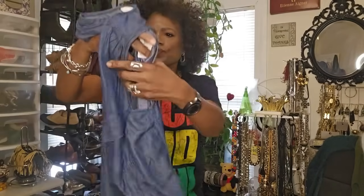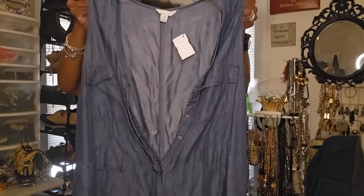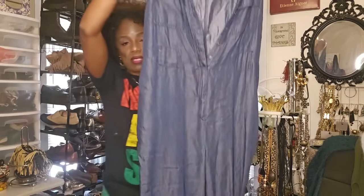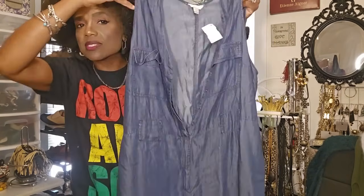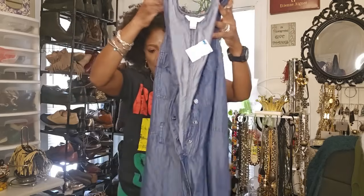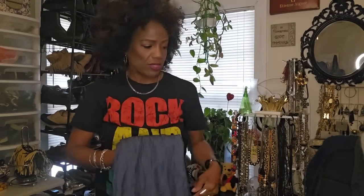So, you can wear this summertime, springtime, wintertime, season round. It depends on what you wear. Wear it as a layering piece for the winter, or wear it just like this during the summer, because it's very lightweight and you can get by. But yes, I love that.